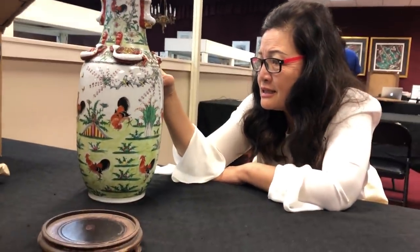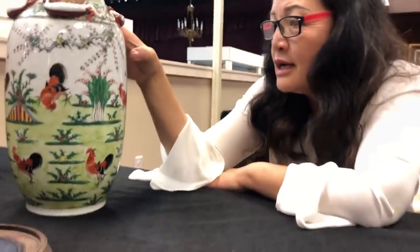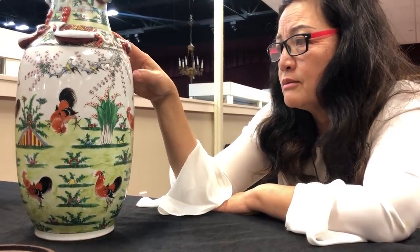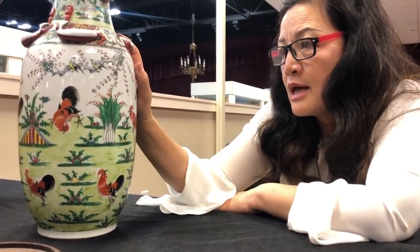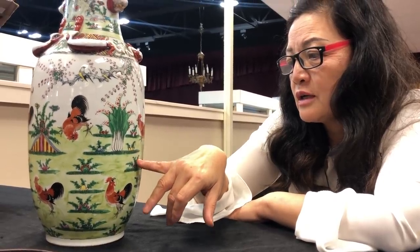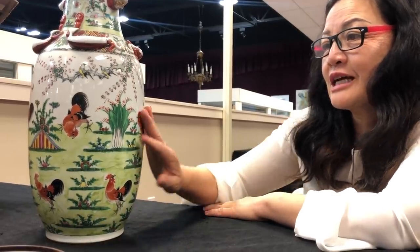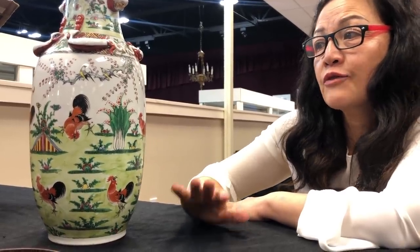And here, Huang Wei Guang. Oh, and here it marks the kiln, the workshop's location and name. That's about it. It looks very fancy, but the carving is kind of cartoony. It's not fine. It's like a worker made this, drew this. It's not a fine artist.